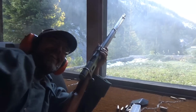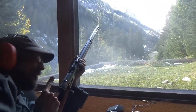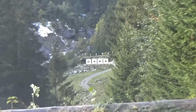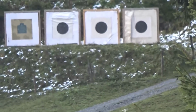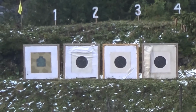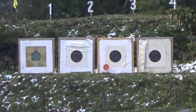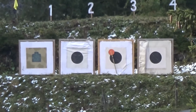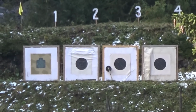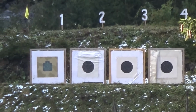I can hear it. There's a tick at the other end. You reckon? They're going thunk through the paper. Yeah. That made contact. Yes! Hey! Woohoo! 20. The old girl can still do it. 44 points.